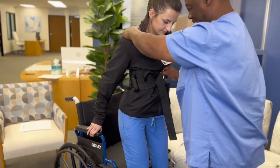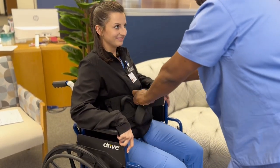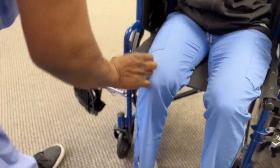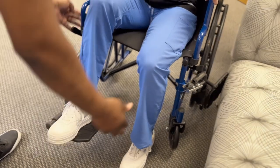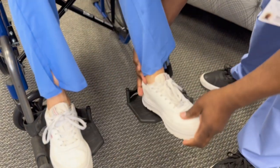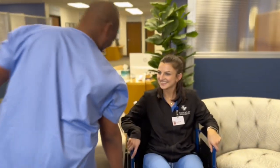Now we're sitting down. One, two, three. Well done. All right. Now I'm going to put foot rests for you, so we can safely move from here. Okay. Good. Are you comfortable? Yes. All right. Now we are ready to go.